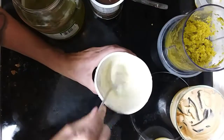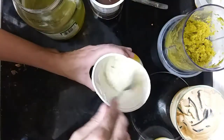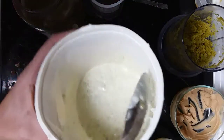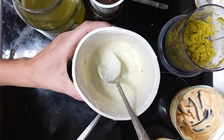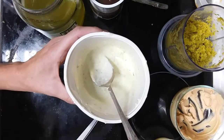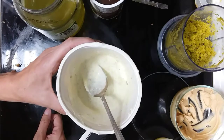Okay, that looks right to me. Okay, that smells horrible. Oh, a mix of cream cheese and pickle. So, it tastes very much on the cream cheese side and a little less on the pickle side. It's really not cream cheese. It's really not pickly.